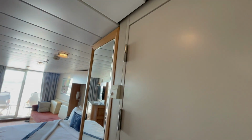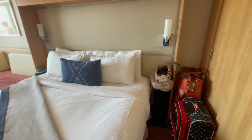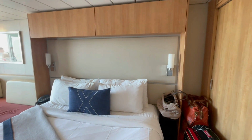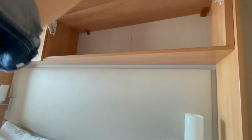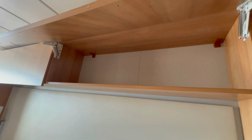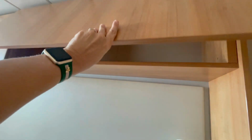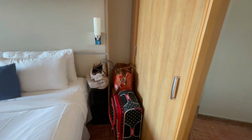All right, coming out of the bathroom, we have some red carpet and a giant king-size bed and 2 wall sconces with the light switches on the bottom. You also have 2 cupboards up top that has plenty of space for folded storage up here. That's wonderful. We'll definitely use that. And then over here, there's a little bit of space. I'll eventually have those unpacked and under the bed, so there'll be a little bit more space there.